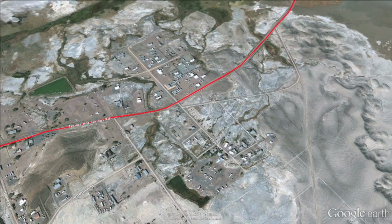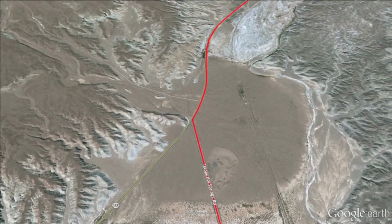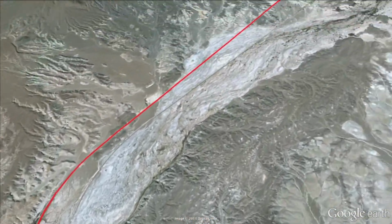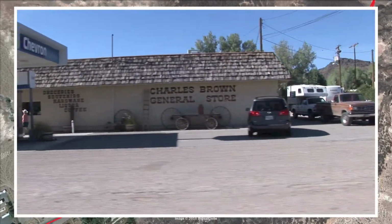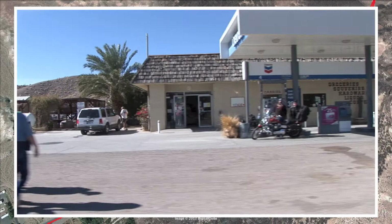Now let's continue through Tecopa Hot Springs to Highway 127, just about 1 mile up the road. We're going to be making a right turn, heading 5 miles into the town of Shoshone. Shoshone is enjoyed by travelers from around the world. It's a lush oasis complete with a warm spring pool, a general store, and a gift shop.